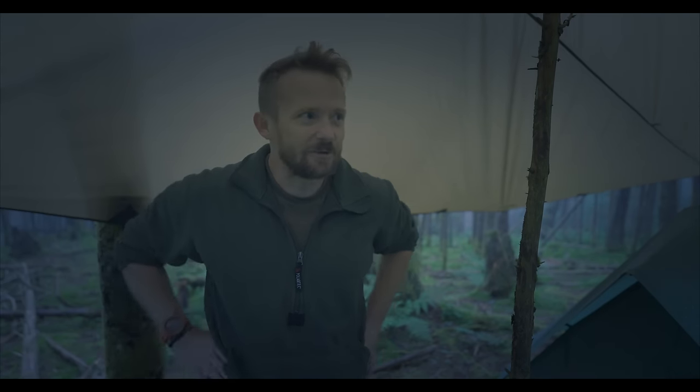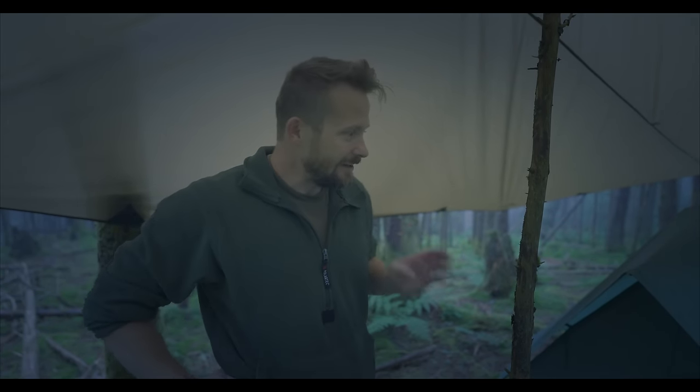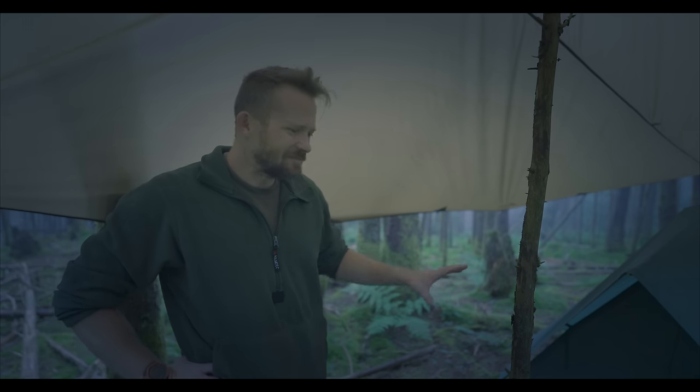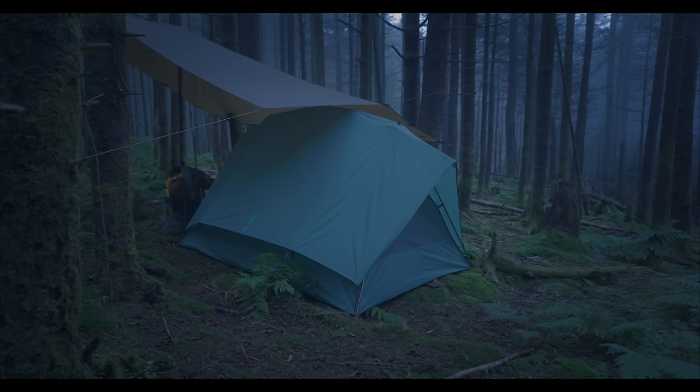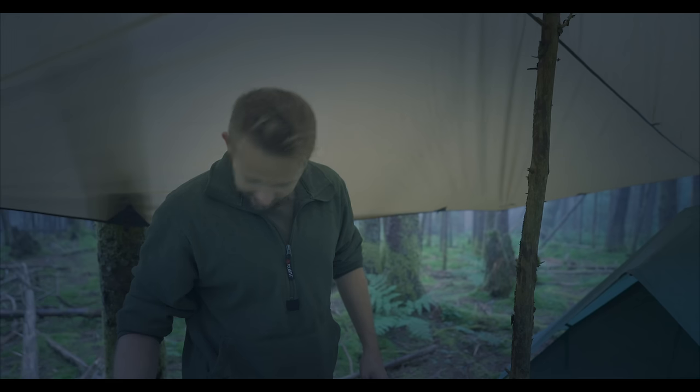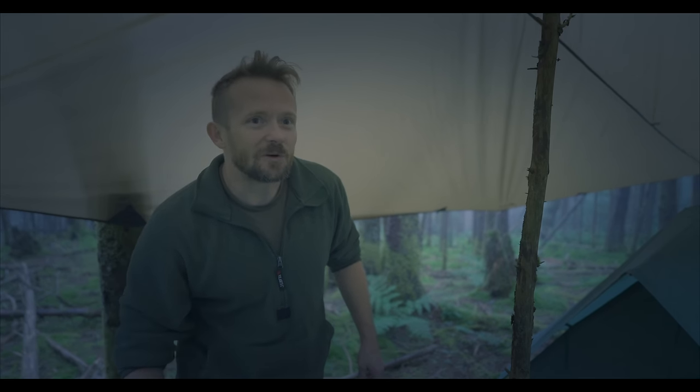Yes, everybody, we got that done in the nick of time. The tent is set up. I have it underneath this tarp partially. That's pretty much the best that I could do with the setup of the trees and the ground and whatnot. It will work. It will work.